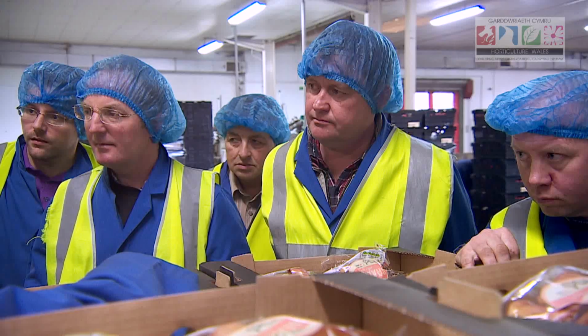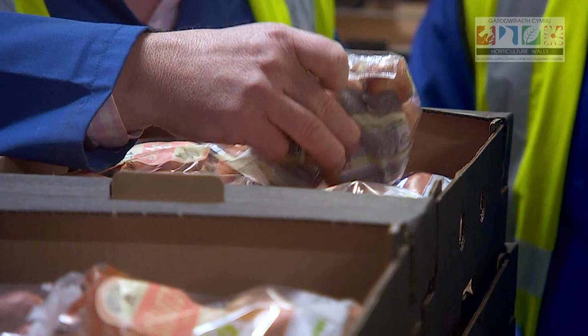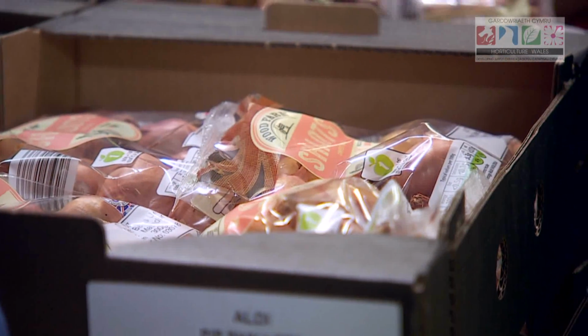I think you're in a really unique position, because you do work very much in a country which I think has quite a lot of passion about buying Welsh products. So, a hugely informative and inspiring day. Plenty for our growers to take back to Wales with them.